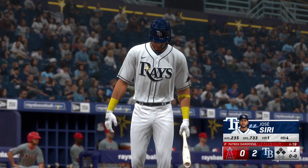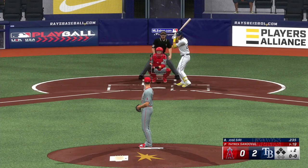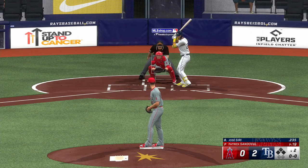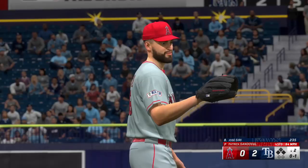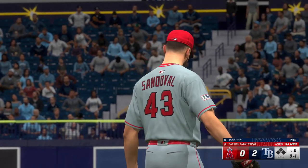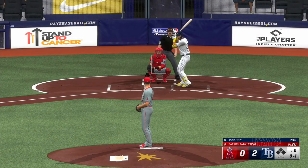Here at Tropicana Field, and now the center fielder, Jose Siri. And a pitch. Right through there for a strike. Saying he wasn't very sharp in the first, got hit around a little bit, just wasn't able to locate particularly well. A lot of stuff for the fat part of the plate.